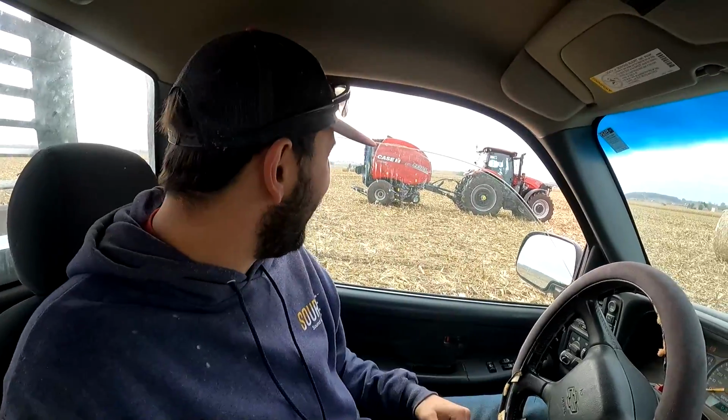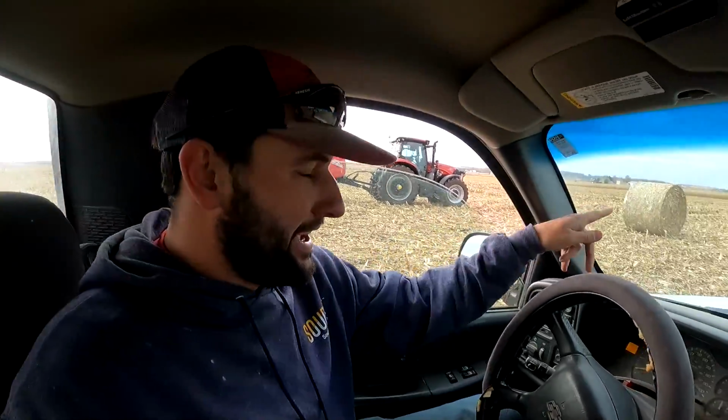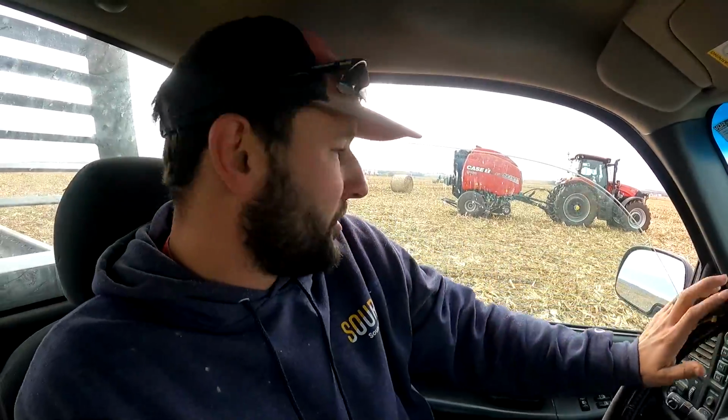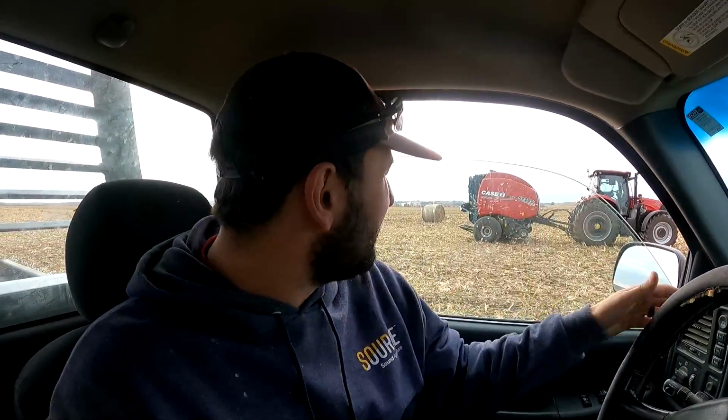So I can't thank Kunau enough for setting us up with this demo. This is a cool thing. We are going to actually be running this the rest of the day. Darren's going to be raking another 50 to 100 bales, or raking enough for 50 or 100 bales. And he's actually going to be running that 150 Maxim with the RB 565 baler.